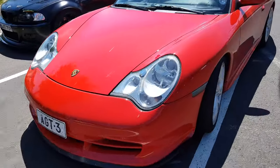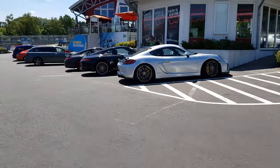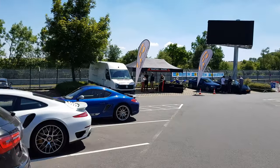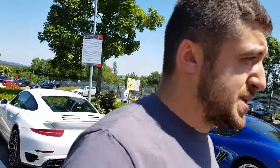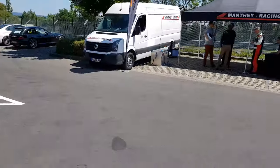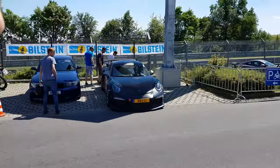Very interesting license plate on this 996 as well, and lots of Porsches. Technical service done by Raider Motorsport and Manti Racing, which, if you really want to break it down, is pretty much the same company. Lots of E36, mandatory E36 game coming off the track, the GT3 RS, Luxembourg license plate, and now I'm going to go to the opposite car park and show you what makes this track day again pretty amazing.